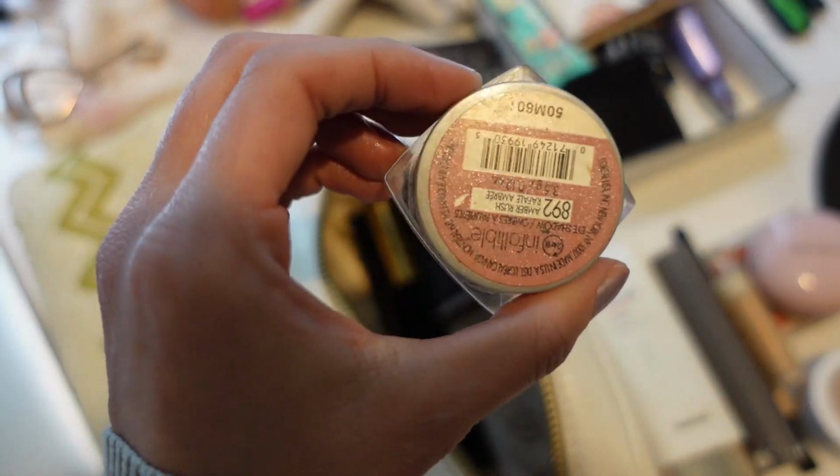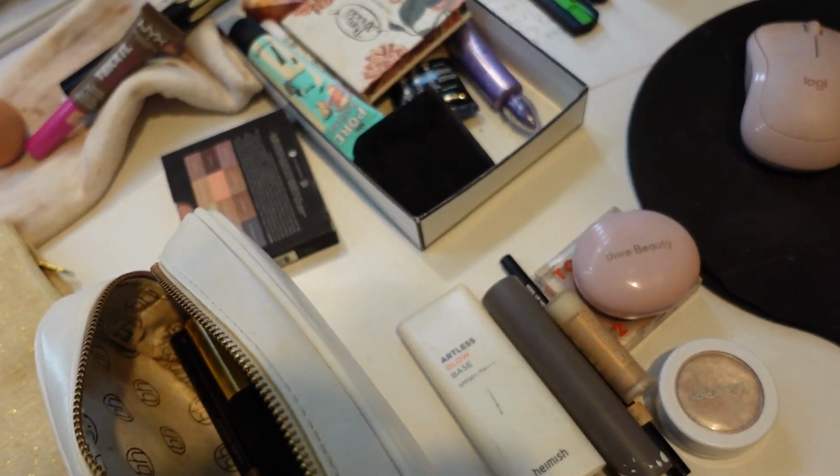This is the L'Oreal Infallible. This is in Amber Rush. I do have 2 more of those in different shades.